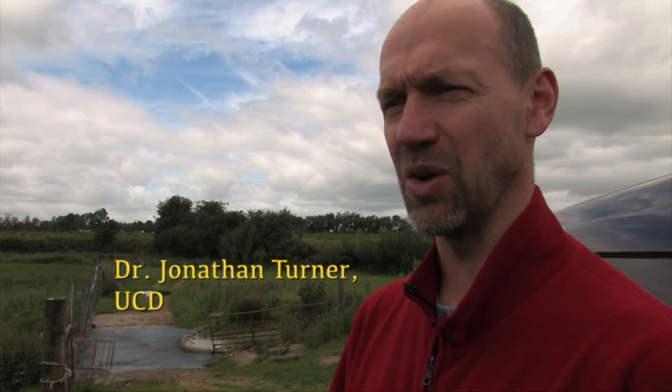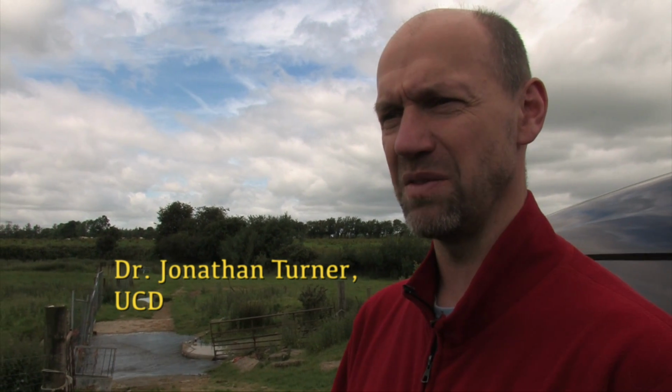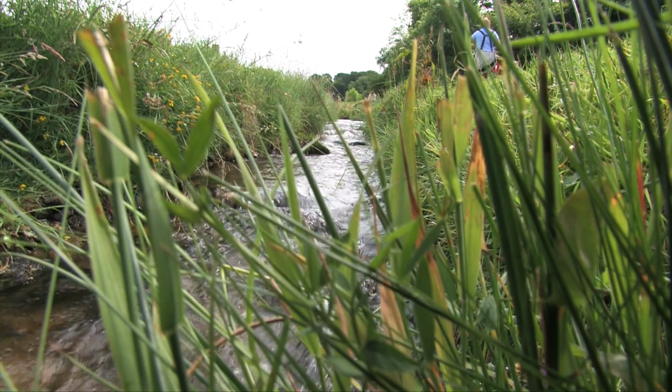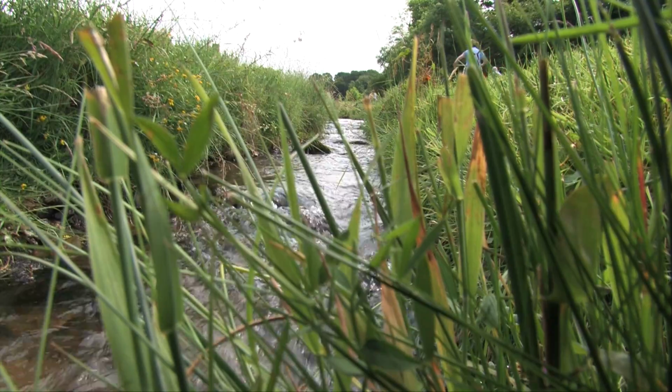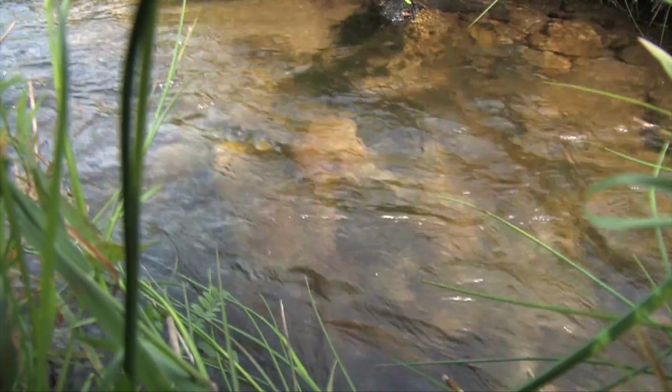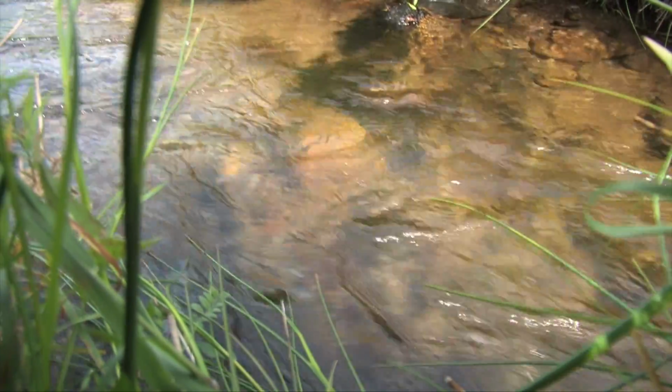My role is to do the hydromorphological characterization of the rivers that we're working on. So we'll be doing a detailed survey upstream and downstream to establish the form and physical attributes of the river. We'll then be looking at the flows, the flow characteristics, and undertaking a fluvial audit to establish the geomorphological characteristics and also the habitat environments upstream and downstream of these structures. Hydromorphology is the study of the river flow and its characteristics and also its physical form, so its shape.